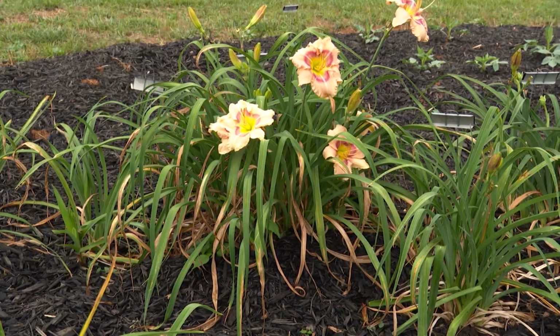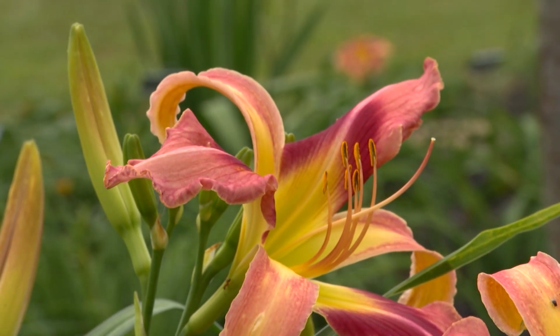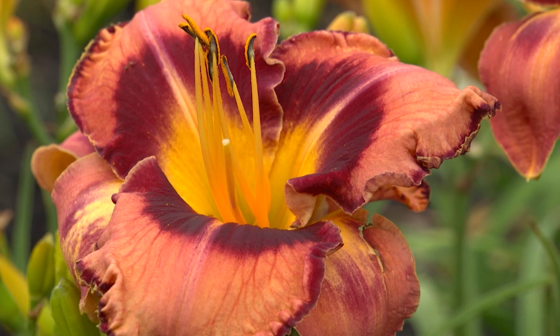Early here in Tennessee is mid to late May. And then mid is usually right around middle of June right now. And then late can go all the way into August or September. Tell me about your experience with rebloomers. Well, I do always look for rebloomers when possible because that gives you an extension on your bloom time.